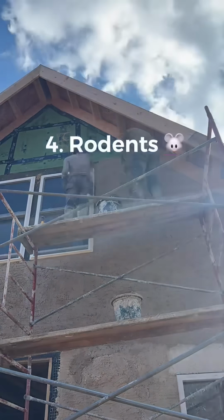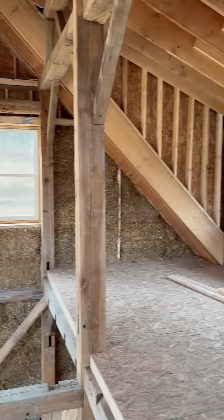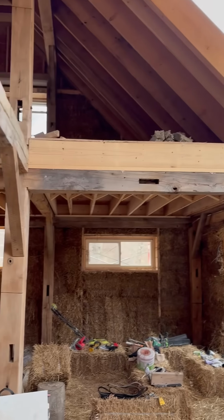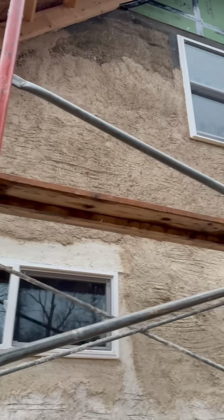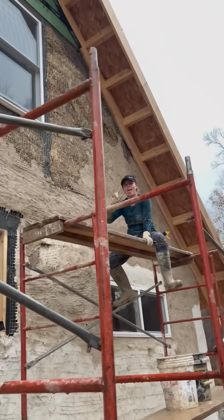And finally, rodents. Yes, if you leave straw bales laying loose in a barn, they make a great place for all types of critters to nest because they're insulative, dry, and easy to move through. But when they're packed densely into a wall and covered in a thick layer of plaster, they're a terrible place for rodents because even if they can get through the plaster, there are no cavities to nest in like there are in wooden stud walls.